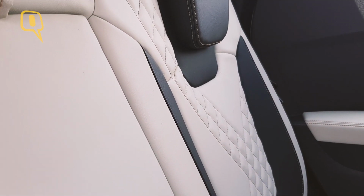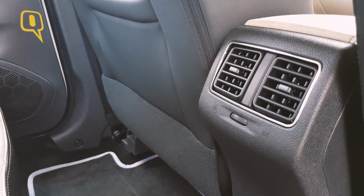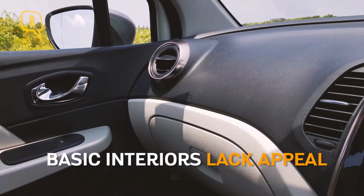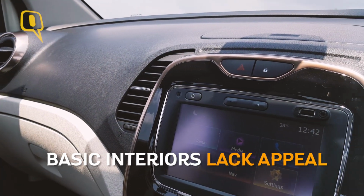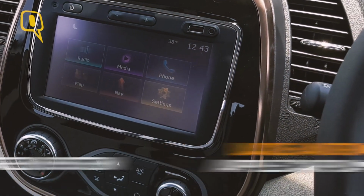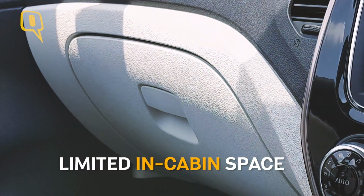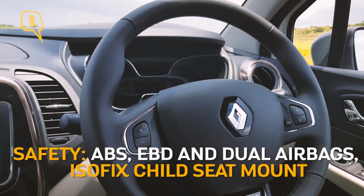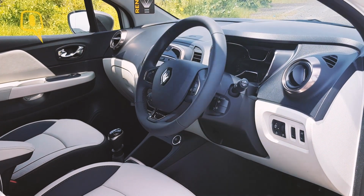When you enter inside, you start seeing the cost-cutting measures that Renault has implemented. The use of plastic and the lack of space to keep stuff inside the cabin is quite evident, and something not really desirable for a car which is going to be priced in the premium segment. In terms of features, Captur comes with a 7-inch infotainment touchscreen system which lacks support for Android Auto or Apple CarPlay. You get ABS, you get EBD, dual airbags are there, but the rear misses out on them. You also get cruise control and options like hill assist, just in case you plan to adventure out off-roading.